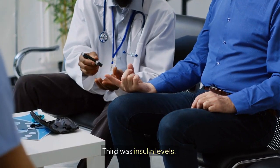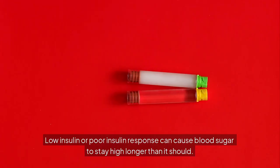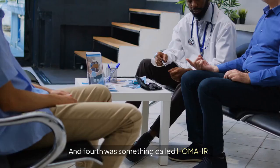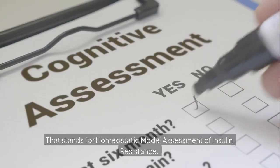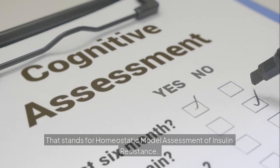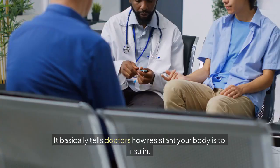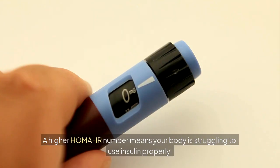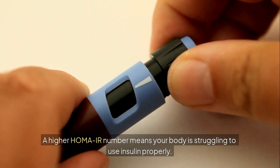Third was insulin levels. Insulin is what helps your body absorb sugar. Low insulin or poor insulin response can cause blood sugar to stay high longer than it should. And fourth was something called HOMA-IR. That stands for Homeostatic Model Assessment of Insulin Resistance. Don't worry, it's not as complicated as it sounds. It basically tells doctors how resistant your body is to insulin. A higher HOMA-IR number means your body is struggling to use insulin properly.